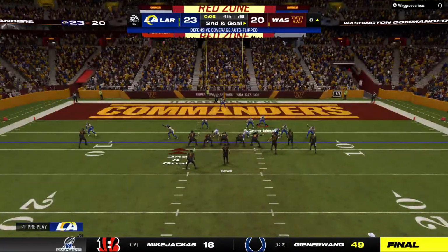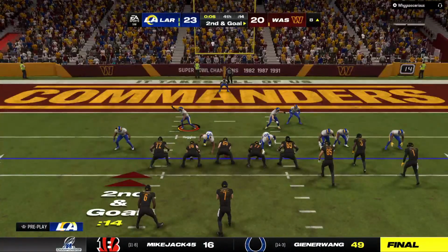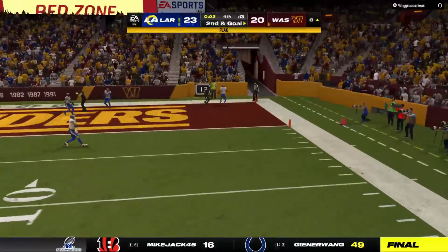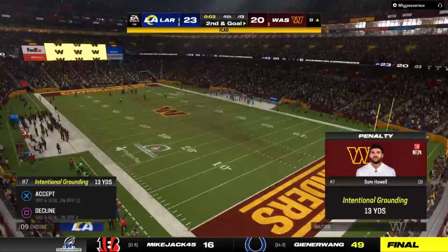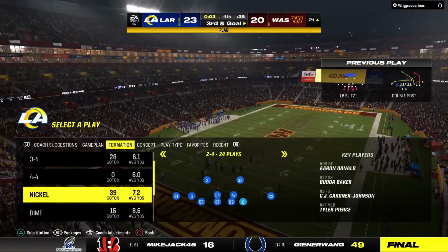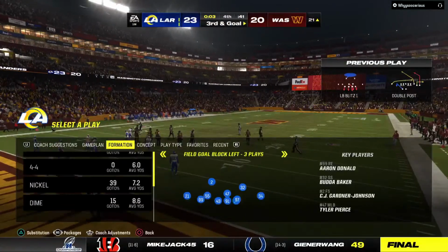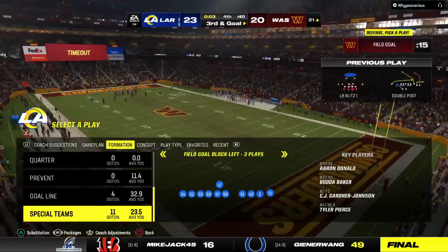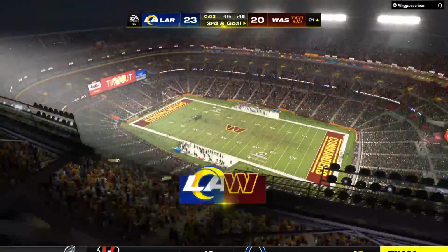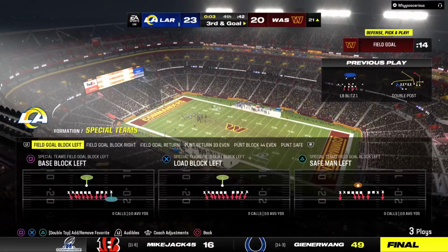Second down, goal to go. Powell. And quickly, he just gets that ball out of there. Not quite sure what he was doing, and here comes the flag. Yeah, he hadn't gotten far enough away from the pocket to throw that football away, and that draws the flag. Yeah, the old tackle box, right? Get outside of each tackle, and then you can go ahead and throw it away, and you're in good shape. But if you're back there in the pocket, you got to make sure of what you're doing.